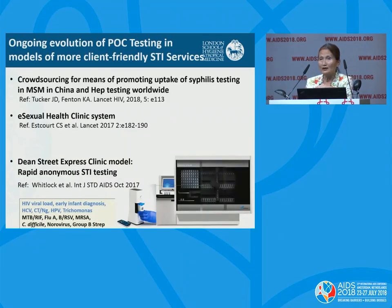We have now ongoing evolution of models of more client-friendly services based on point-of-care testing. And I just want to note that the Dean Street clinic that was started in Soho in London, which provides rapid anonymous testing based on the GeneXpert platform, has been done really well, and it's very client-friendly.